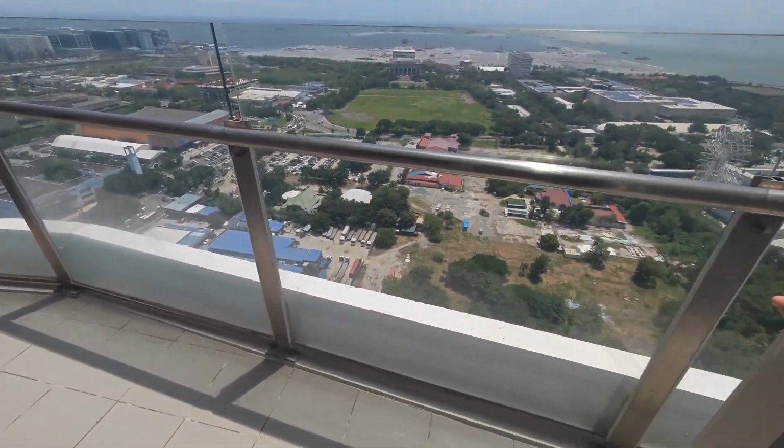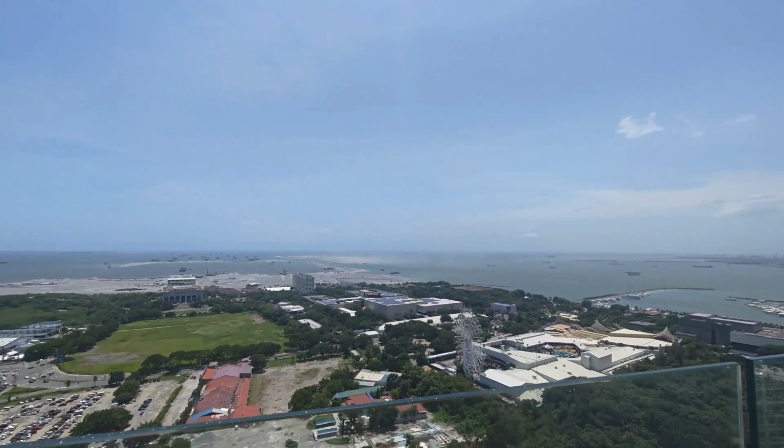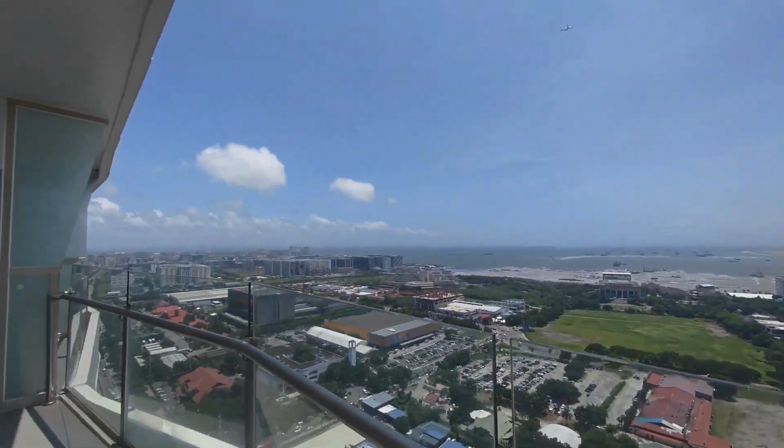Take a look at that mesmerizing ocean view. How could anyone resist falling in love with this unit? It's simply irresistible.